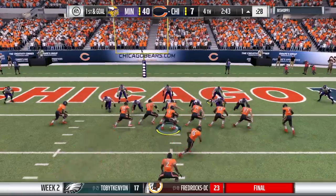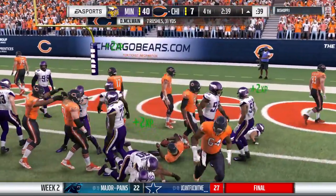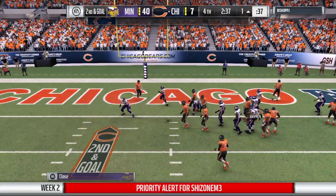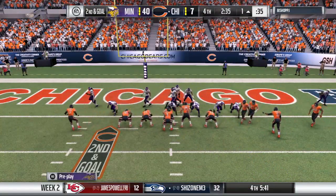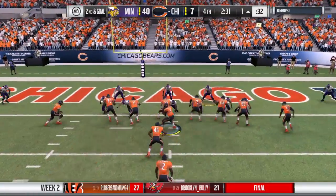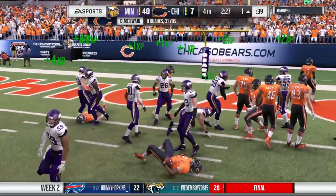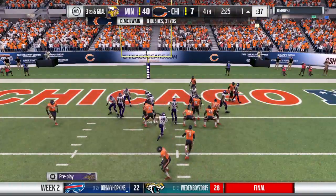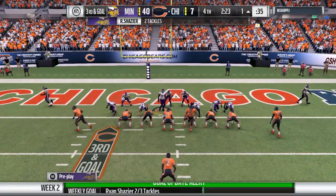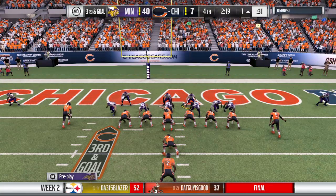They come out here in the I. 1st and goal from the 1 as they look to punch it in. Call it no gain, and it's going to be 2nd and goal. They're right there at the 1. No gain, but don't let that stop you. Line back up and keep going at them. If I'm them, I'm thinking about going at it 4 straight times. They hold him again, and now all of a sudden it's 3rd and goal at the 1.